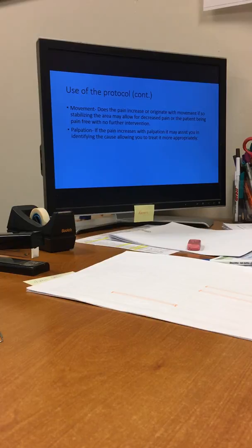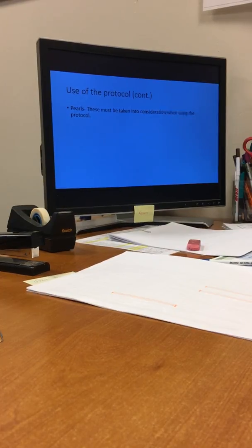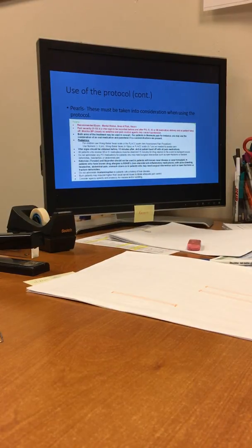Palpation. If the pain increases with palpation, it'll help you occasionally identify an underlying cause and assist you in treating it more appropriately. These are the pearls. These must be taken into consideration when using the protocol. The recommended exam, which we just went over, also includes a mental status and a neuro exam.